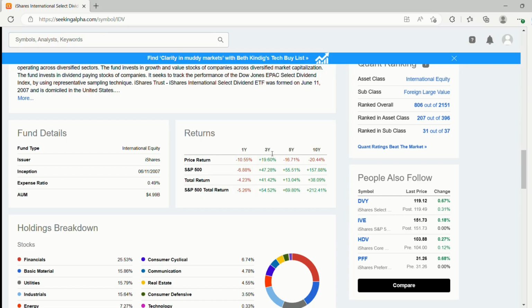Let's take a look at the 3-year, 5-year, and 10-year returns. We'll just go total returns. So over the past 3 years, IDV has gained 41% compared to 54.5% for the S&P 500. It is up 13%, that's IDV, up 13% over the past 5 years total return compared to nearly 70% for the S&P 500. Over the past 10 years, IDV is up 38% total return. S&P 500 is up 212% total return. So drastically underperforming the S&P 500 over those longer time durations.